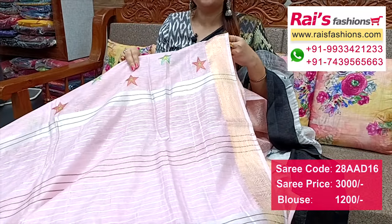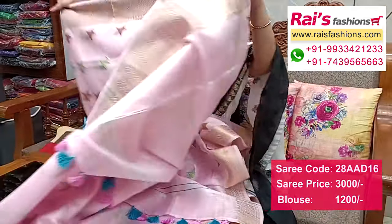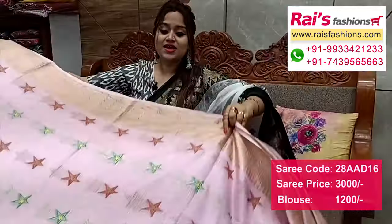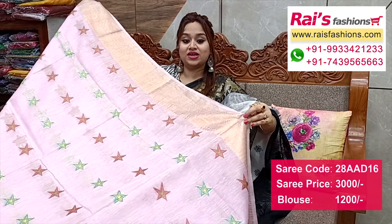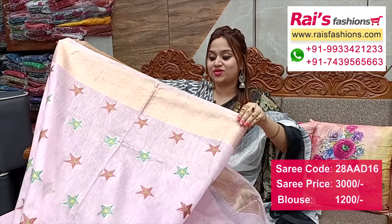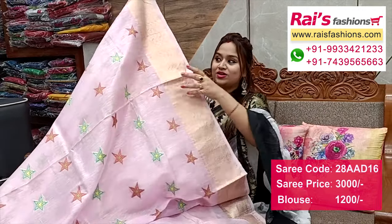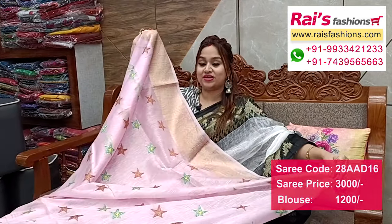And this one is pallu portions, highlighted stripes pattern pallu, very smart looks. And this one is all over base, baby pink set with beautiful weaving buta design, multicolor weaving buta. This one is border portions, fully zari weaving banarasi work border. This one is running blouse piece. And this one, full base part, very trendy and fashionable looks.